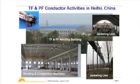I wanted to show one thing about the status of this conductor, because it is one of the leading activities on ITER. In other words, there's actually work going on at the different parties right now on producing this. To give you a first-hand look, one example is what we call the TF PF winding building that has been built in China. It's a very large, impressive building that you can't see well in this picture, but there are winding machines back here, there are compaction machines, and coming out of the end of the building, we've got this jacketing line, which is how we put the outer case on, and it goes on for almost a kilometer out of the end of this building.